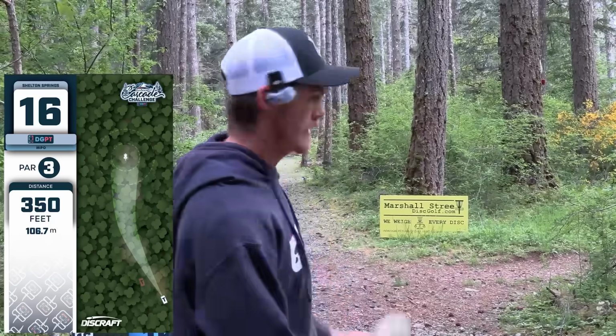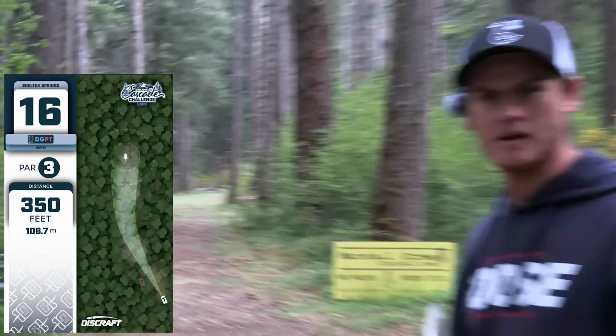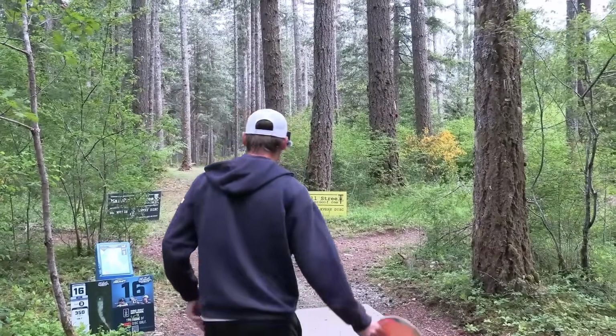So this one's much better, much tighter line to hit. And you have to throw kind of a pushing hyzer. A little bit of headwind. Man, I might go more stable now that I feel that. I'm liking this down tempo nuke. I think I'm gonna try that. See what that does for me.